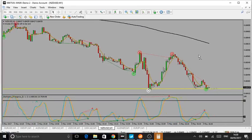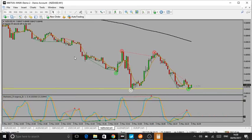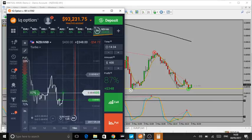as well, guys. The good thing with IQ, they do have a demo account, so you guys can practice the strategy. They have very, very high payouts, which is really, really good.